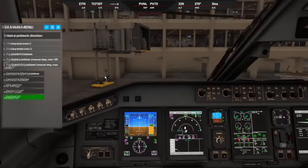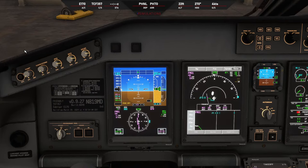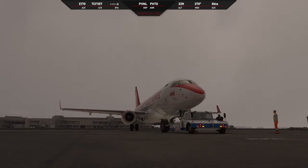Facing east or west, which way do we want to go on Zulu? Facing east or west on Zulu? I want to face west on Zulu, I think. Release parking brakes, please. Brakes released. Commencing push. All engines clear.